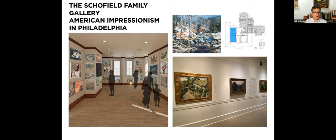What's very wonderful, the Schofield family has elected to name this gallery, which is to say that they've made a very generous gift that helps us fund the creation of this space, and for that we put their name on the gallery. There are lots of opportunities like that throughout the building, but I couldn't be more excited. Paintings like Wissahickon in Winter by Schofield, which could almost be the mascot for Woodmere and for Chestnut Hill, will have a place to be on view in perpetuity.